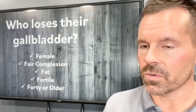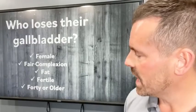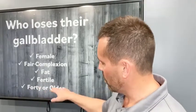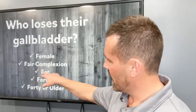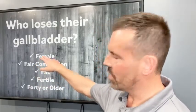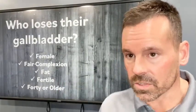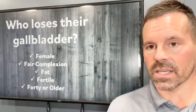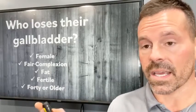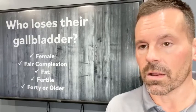And it doesn't have anything to do with the fact that they are 40. It really has to do with, guys, by the time a woman is 40 or older, still having a menstrual cycle, and is overweight, has a high percentage of body fat, and then still has a higher amount of estradiol that their liver has to process every single month. Guys, this is the telltale sign of who's going to lose their gallbladder.